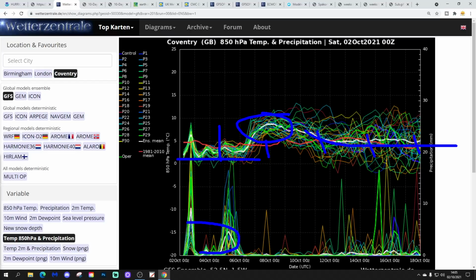Precipitation-wise, it's going to be wet over the next few days. From today through to around Tuesday, Wednesday, there's going to be plenty of rain around, particularly today, and again Monday night into Tuesday.